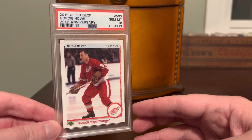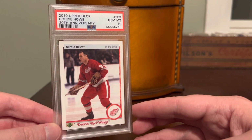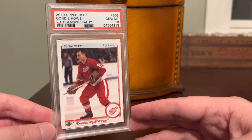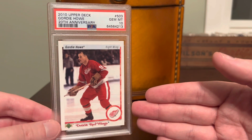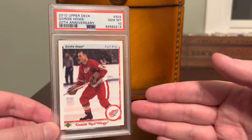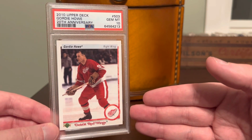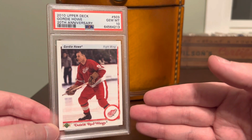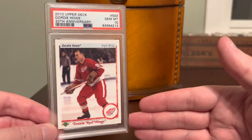But I got this beautiful 20th anniversary parallel Gordie Howe, or not parallel, 20th anniversary insert, we'll call it. But it's sort of a parallel. Let's get into it here. So Upper Deck got into the hockey card game in 1990, and this was the design of that first ever set that they put out in 1990. So 20 years later, in 2010, they did a throwback set. I guess I would call these parallels because they do parallel the active player portion of the 2010 Upper Deck set.